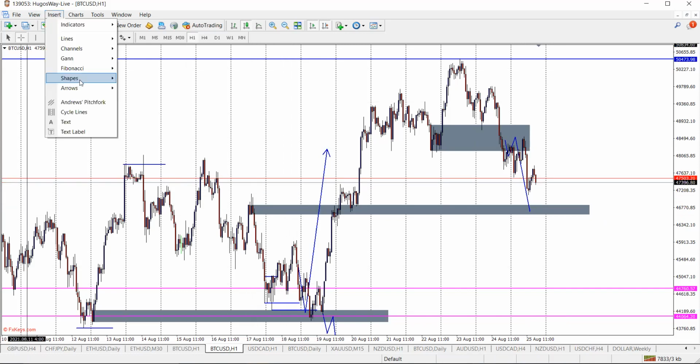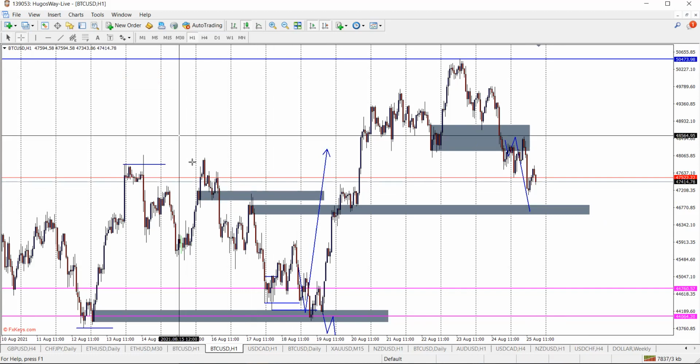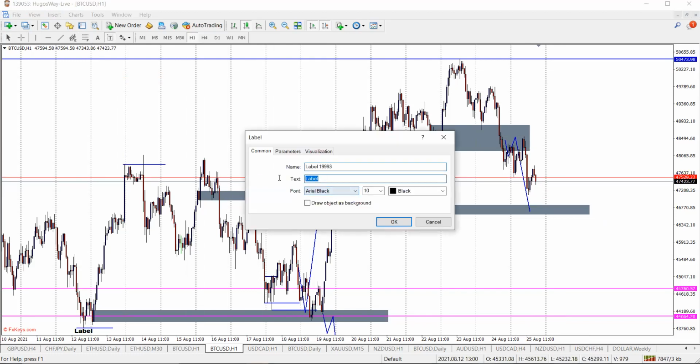If I go back to this H1 structure over here, we saw the price break beneath this area, return for a use as supply, and then break beneath and continue for the short, which was the re-entry back into our structure here. Now, if you're not too sure what the structure is, without having to go to the higher time frames, I've already kept the markings here.